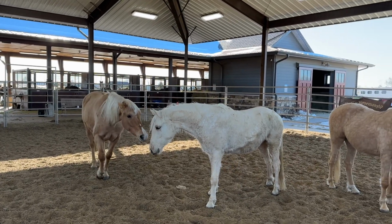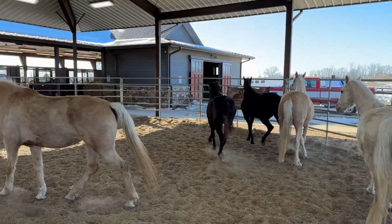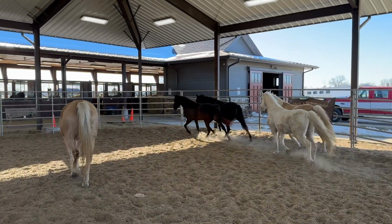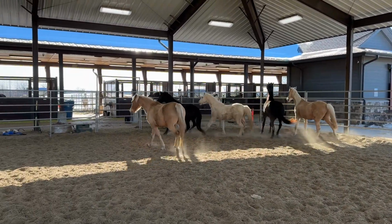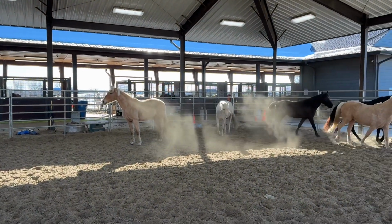Hi, I've got a group of horses in here, and I wanted to show you this. These are some of my walking horses. I'm Ed. That mare right there, that is Ed's Platinum Blonde.